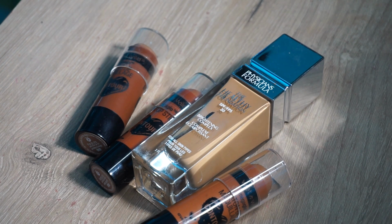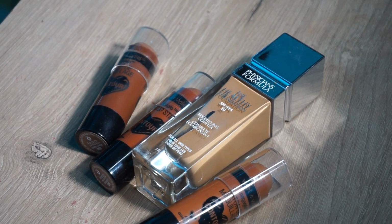I really do not need to keep expired products that I can't use. They're just taking up space. That's the thing with creams. They don't stay good forever, so it's time for me to take these to the trash.